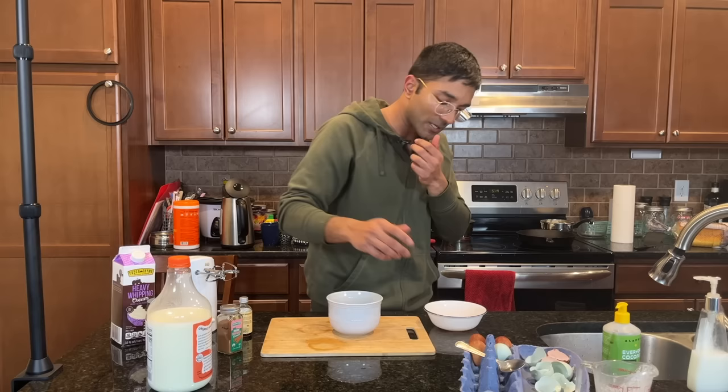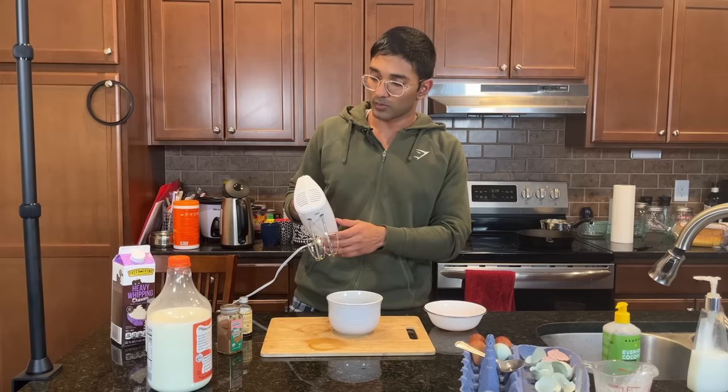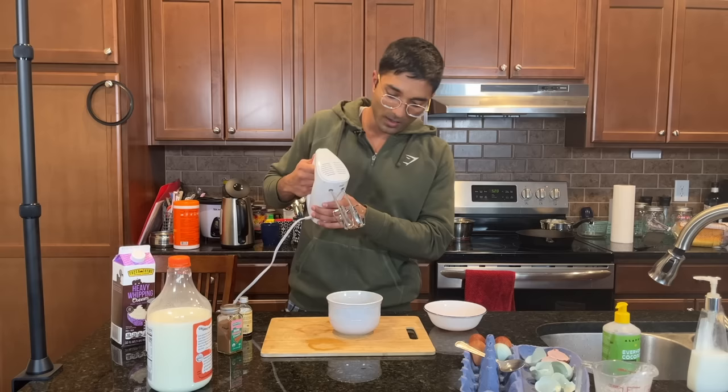So the milk mixture is on the heat. Let me wash my hands a little bit. I'll just wipe them off. We're going to whisk these eggs. So, okay, you basically put it in.